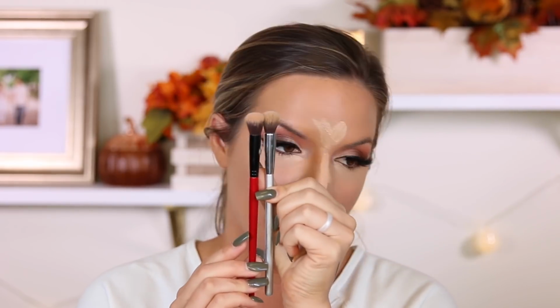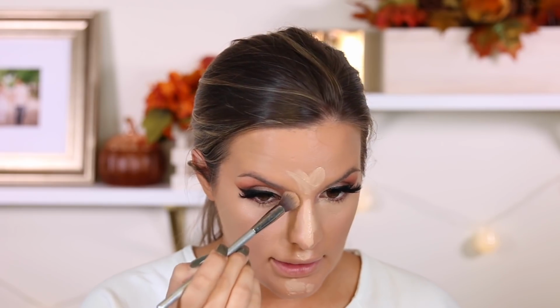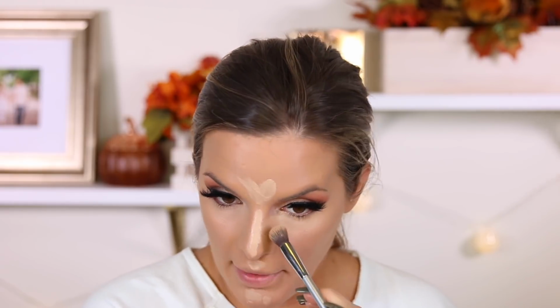Now to go in and blend out the inner corner parts right here with concealer, because it's really important to get right in there. I will either use this IT Cosmetics Airbrush Blurring Concealer brush or this Blurring Concealer brush by Smashbox. They're pretty much the same brush. Whichever one you want to get. I don't know which one's cheaper, but whichever one's cheaper. But when you put the concealer in here, it just really brightens up that area.